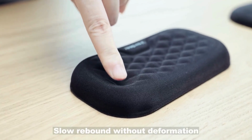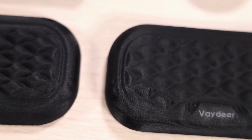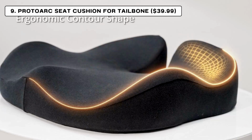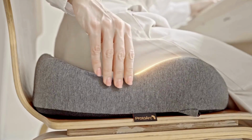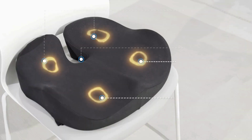Boost your work-from-home productivity with this cozy, durable accessory that makes typing feel effortless and stylish every day. Sit better with the Proto Arc seat cushion for tailbone. Its unique shape eases lower back pressure, using firm, infused foam for lasting comfort. Perfect for office chairs, cars, or wheelchairs, it promotes healthy posture.